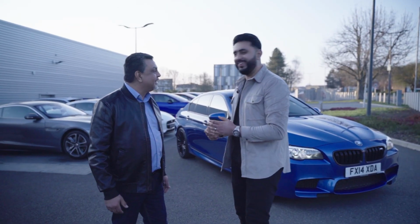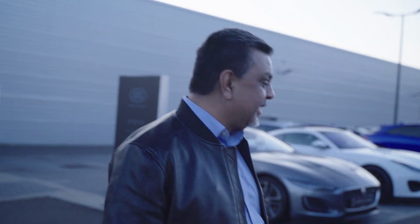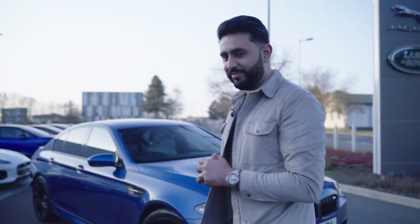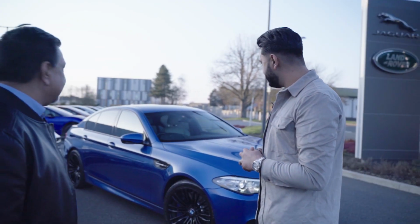What do you think? I was going to say the same thing to you. You like it? I think it's fantastic. Good. It's gorgeous looking colour. I literally, as soon as I saw it on Auto Trader, I was like, that spec is lovely. Yeah, lovely, lovely. So. Wheels are right, calipers are right, and the colour's right.